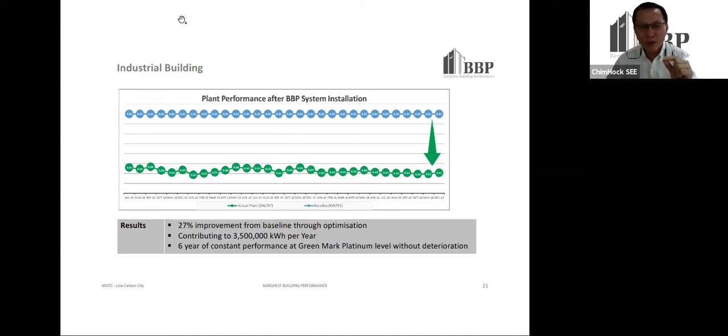We brought it down from 0.87 to 0.64. Today, they are running at 0.62. This is something I want to emphasize again: without changing the chillers. Today the chillers are 23 years old. Next, please.